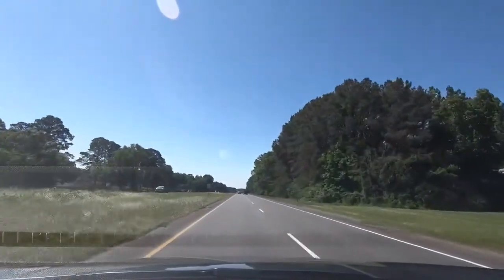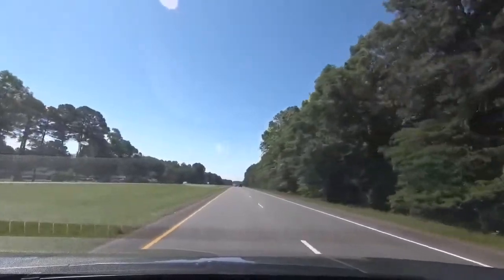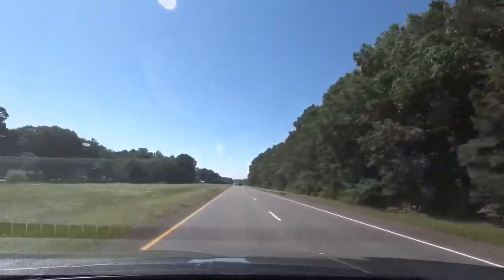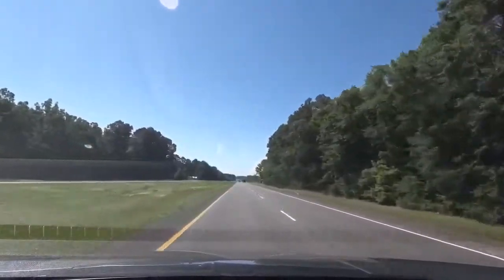I'm going to hit the gas pedal here. As you can see, the speed limit is 65 miles an hour. You should be able to see that in the shot. We just passed the speed limit signs, and I am at 65 miles an hour now. Okay, and you know what?